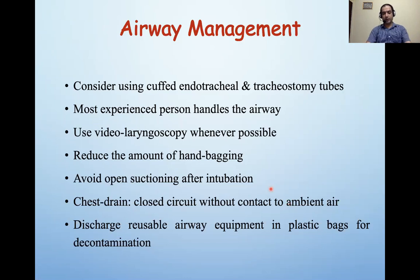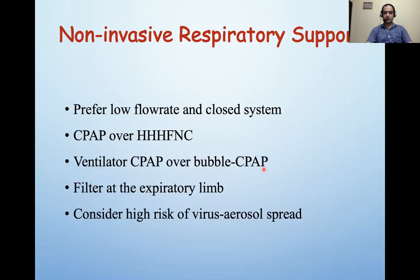One should avoid handbagging, and if at all it's required, should reduce the duration to limit the aerosol spread. Always one should prefer inline suction compared to open suctioning, and one should always discard reusable airway equipment in plastic bags for proper decontamination and to prevent spreading the infection.